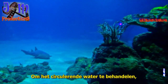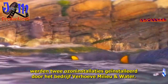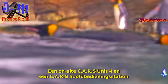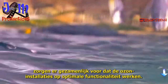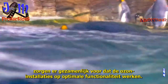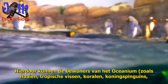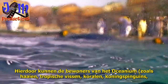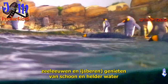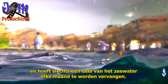In order to treat the circulated water, two ozone installations were installed by the Verhoeve Milieu Water Company. An on-site C.A.R.S Unit 4 and a C.A.R.S main control station jointly ensure that the ozone installations operate at optimum functionality. This allows the residents of the Oceanium, such as sharks, tropical fish, corals, king penguins, sea lions, and polar bears, to enjoy clean and clear water, and only part of the seawater is in need of replacement every month.